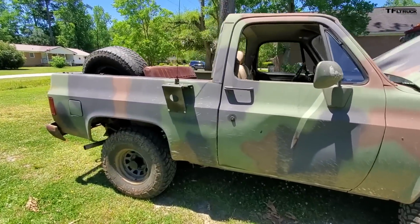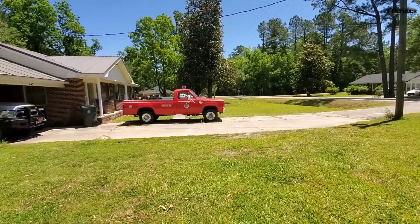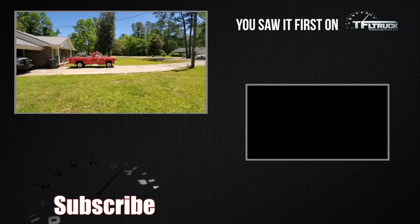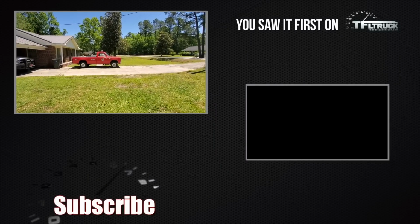Anyways, I hope you enjoyed this vehicle, and hopefully soon I'll do one over here on my fire truck. That is a 76 Dodge, also a military spec vehicle, and we're still running it as a fire chief's truck at our small volunteer department.